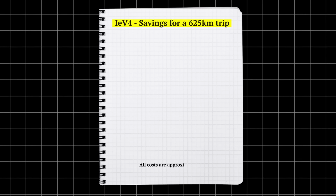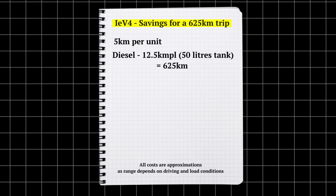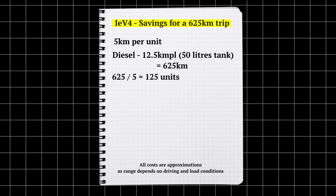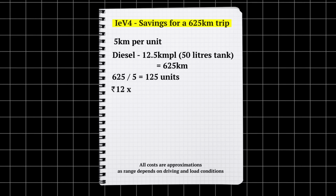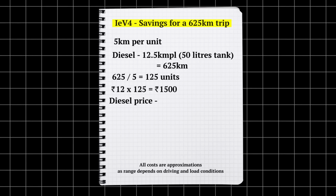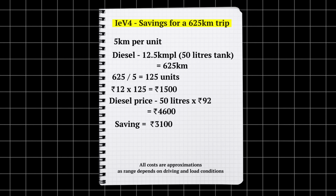Similarly, the IeV4 runs about 5 kilometers per unit of electricity consumed. Its diesel counterpart returns about 12.5 kilometers per liter, giving it a 625 kilometer range with a 50 liter tank. So, once again, using the same calculation, we get that 125 units are required for the IeV4 to cover about 625 kilometers. Again, at 12 rupees per unit, the cost is 1500 rupees to run 625 kilometers, whereas its diesel counterpart with its 50 liter tank would take about 4600 rupees to fill up fully. The savings this time are 3100 rupees.